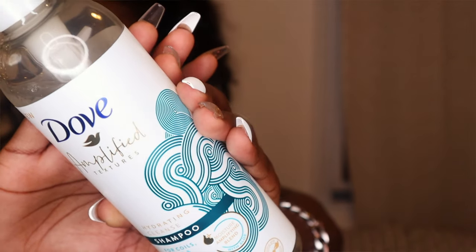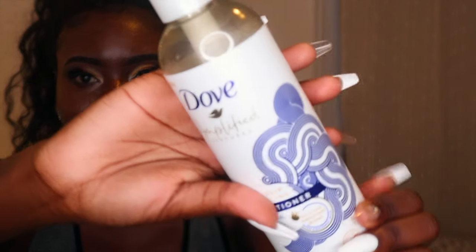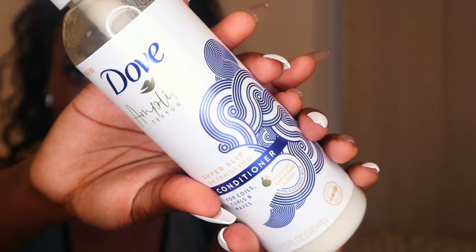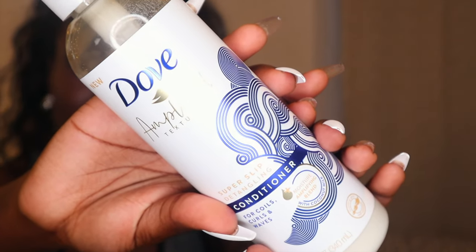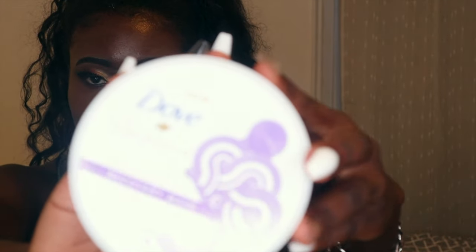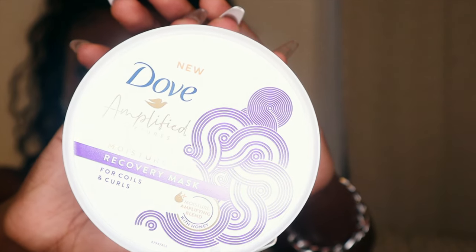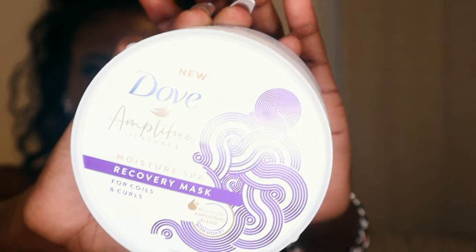So they came out with these, what's it called? Amplified Textures products. So they have the hydrating cleanse shampoo for coils, curls, and waves. And this has aloe in it. Super slip detangling conditioner for coils, curls, and waves. And it has coconut milk in it. And then they also have the Moisture Spa Recovery Mask for coils and curls. And this has honey in it.